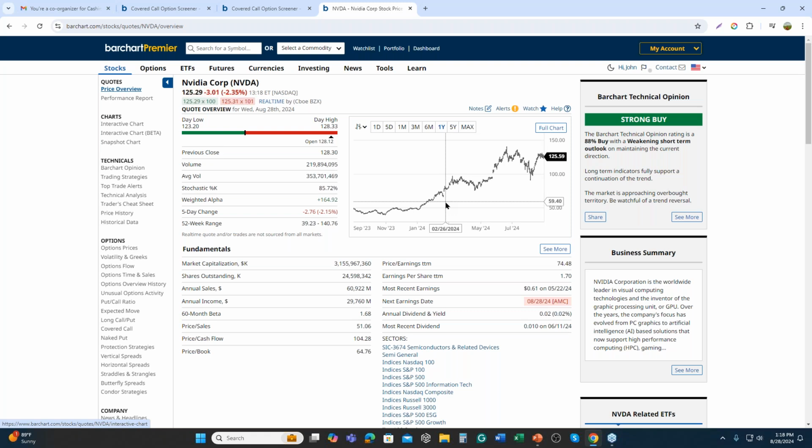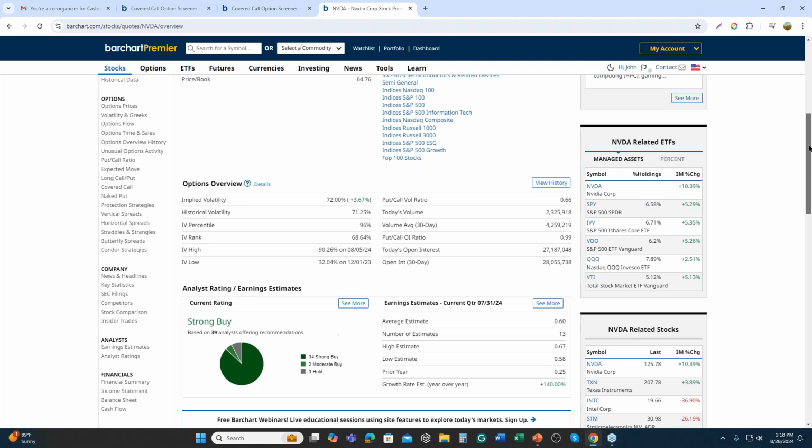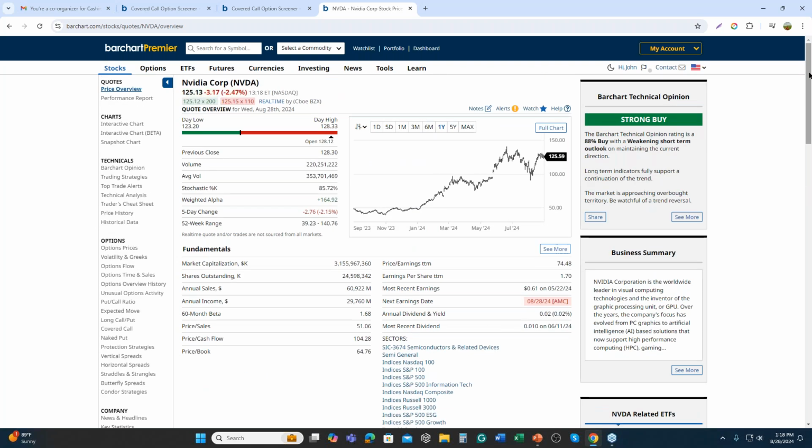Now, I have to ask myself, where would I be willing to sell and how much time will I allow to pass? The reason I picked the NVIDIA example for today is because today, after the close, NVIDIA is going to release earnings. And as we come into earnings events, the implied volatility tends to increase. So we can look at what is called implied volatility rank and percentile. We'll go a little deeper into this in a second, but you can see that on a percentile basis, we're at 96%. That means that the implied volatility for all of NVIDIA's options is relatively expensive, which means this could be right for our call strategy.